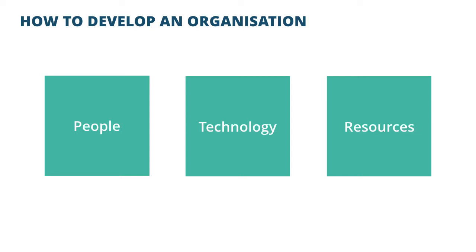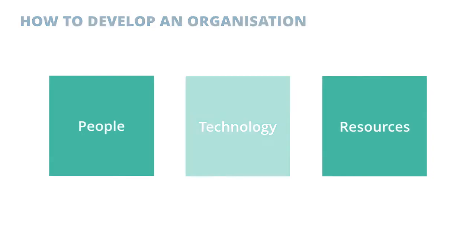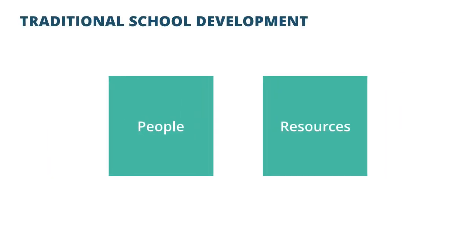Technology should enable people to achieve more, and it should enable your people to get more out of the resources that you've got. Now, when it comes to traditional school improvement, one of the building blocks is actually missing, and it's technology. Traditional school development relies on people and on resources. Now, if you have a constant stream of money coming in, this isn't so much of a challenge because you can continually recruit the best people. You can pay people more so they can stay. You could hire more staff, so you've got more people actually in the school working.